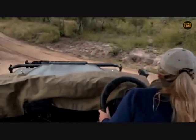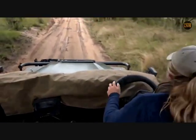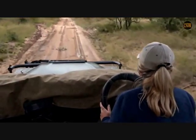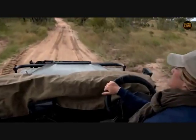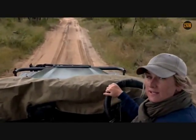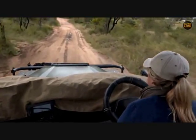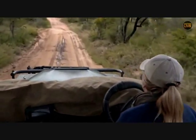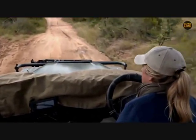Let me just check here that there's no one coming. We don't want to be driving into anybody. So not exactly a bustling game drive on my side, but I suppose that's just one of those things, and that's how the bush goes. The weather wasn't really on our side today. And I think if we hadn't had the rain, we would have been able to track a little bit better and get a clear, concise idea of where we need to go.